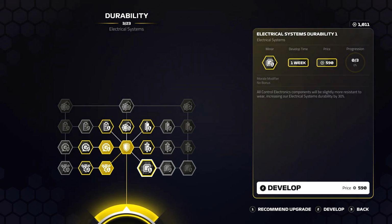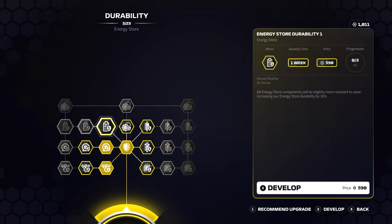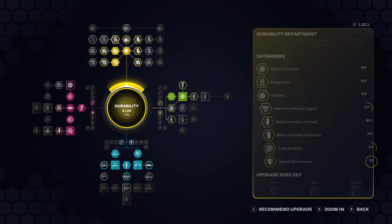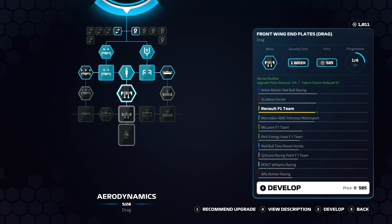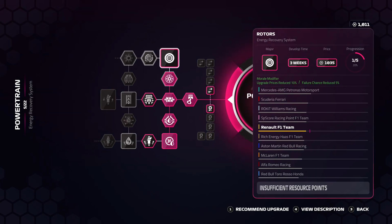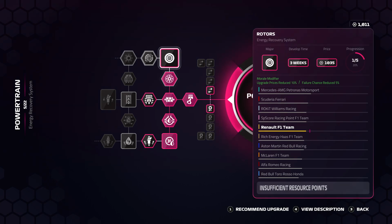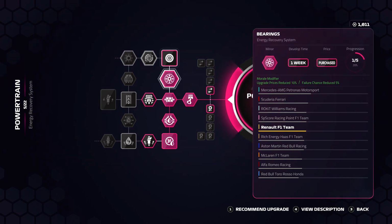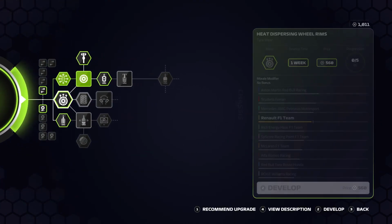But upgrade-wise, we have a decision to make. We only have 1,011 resource points, and unfortunately, we can't do 2 upgrades. So, in an ideal world, I'd be able to do a performance upgrade, and I'd also be able to do a reliability upgrade. But given that we're heading into Spa and Monza, it only makes sense to go for a drag reduction upgrade. So that's the upgrade that I'm going to target. And upgrade and reliability, unfortunately, will have to wait one more round.